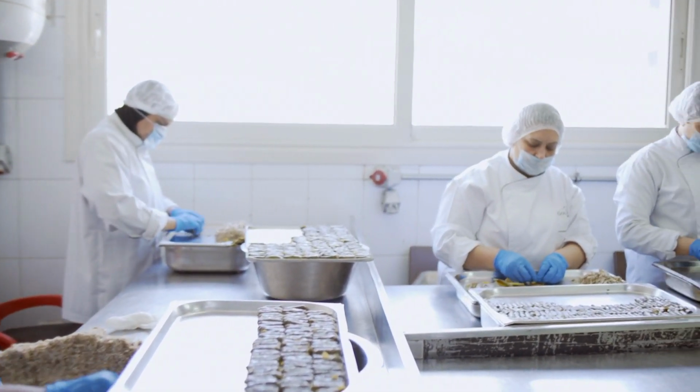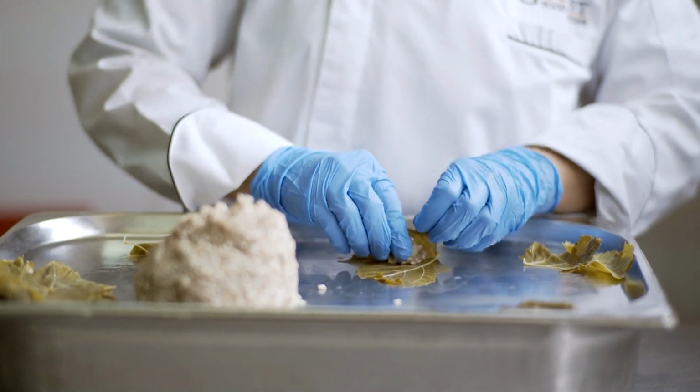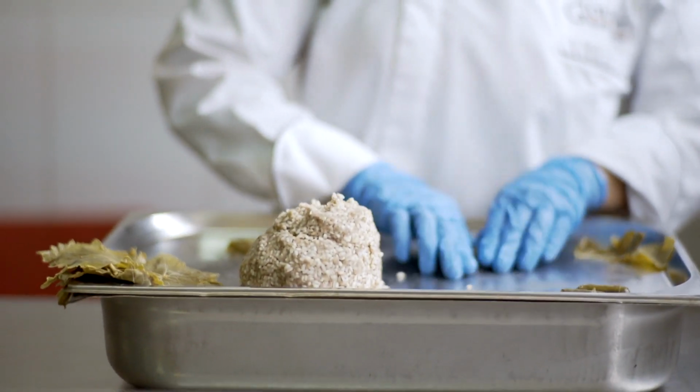Here we are in the Oriental kitchen of Gourmet, where we make mashi, mumbar, wara aynab, and things like shawarma, chicken and beef. Come and have a look at how beautifully our ladies hand roll all of those items. Hand rolling, little hand rolls.